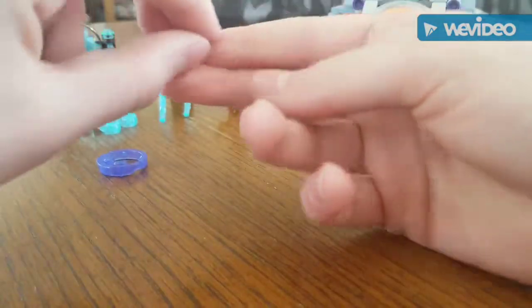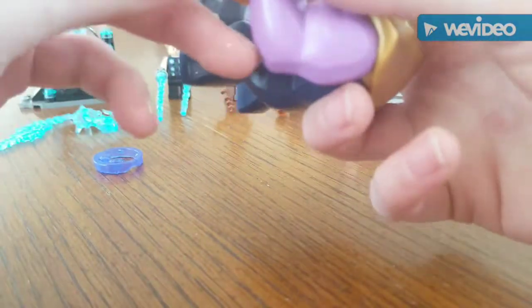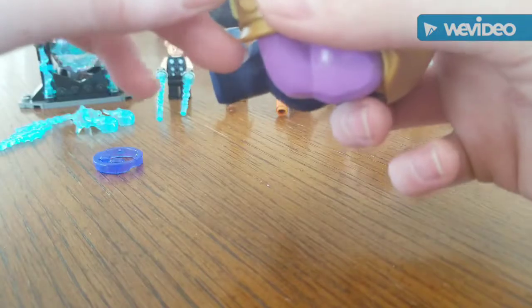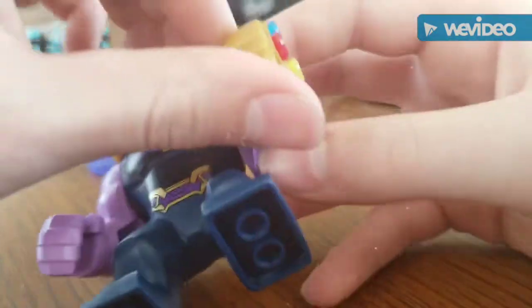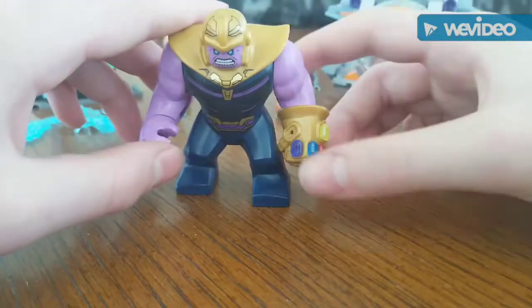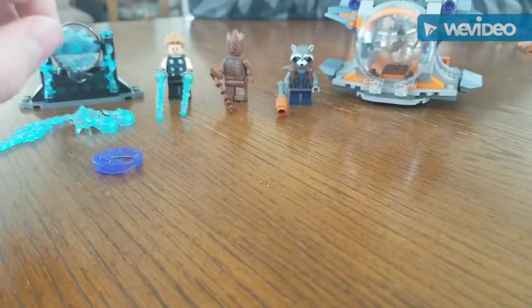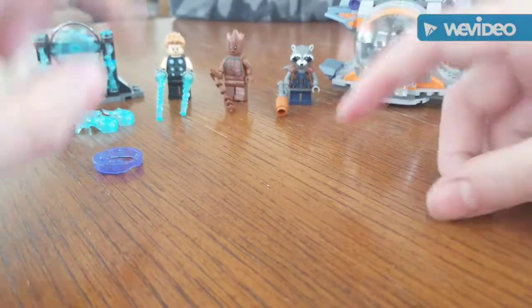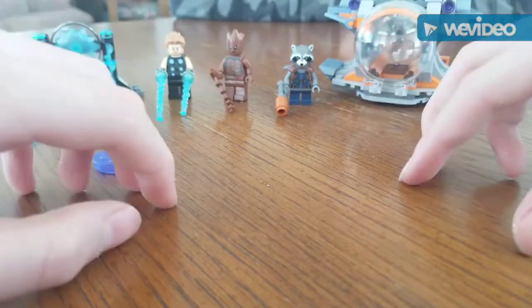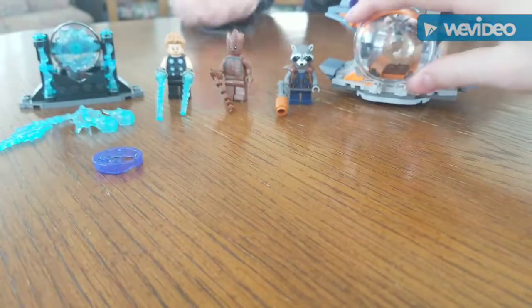If we just take this, the first one is going to go on the side. We have four out of six. We're so close. We just need the Hulkbuster, which we might get soon, maybe today. All right, here we go.